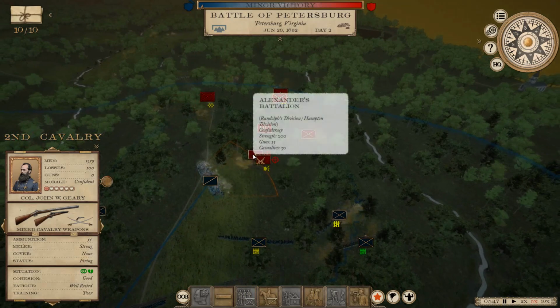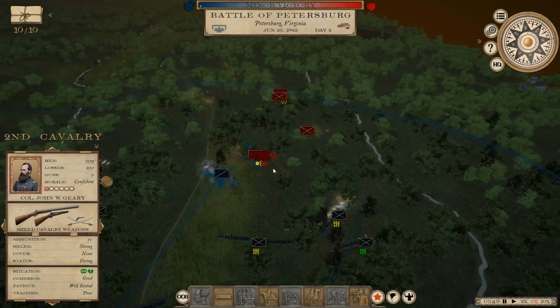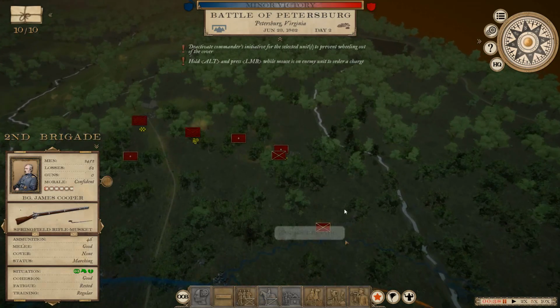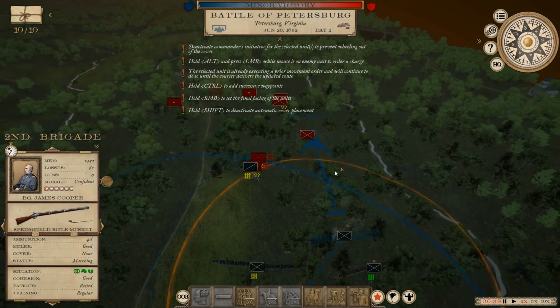So charging is not something I usually do, but I'm going to... Oh, well, actually, they're broken. I'm going to try it, see if we can capture some of these guys. I mean, probably not. Nah. Alright, they're retreating, so that wasn't... I think that was a pretty nicely fought defense. Let me know what you thought of the battle in the comments.